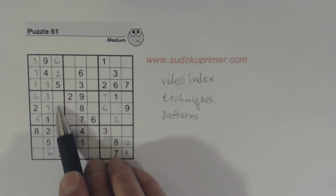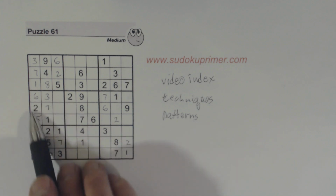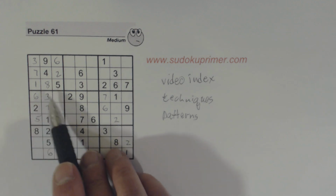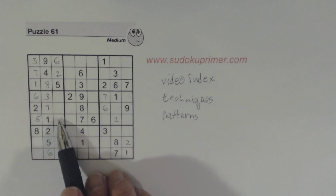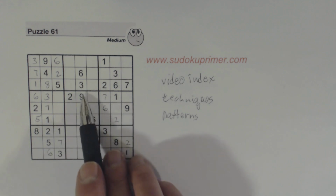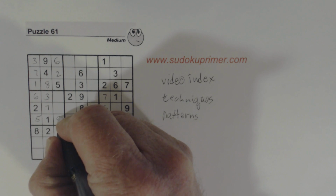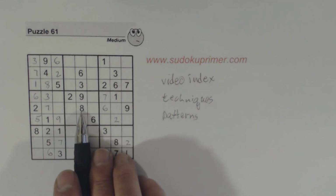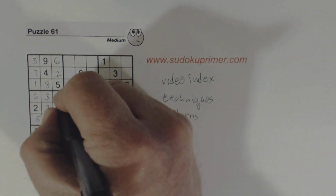Alright, now we're only missing 3 numbers here. What are those numbers? Let's look at this box. We have 1, 2, 3 already. We're missing a 4. We have 5, 6, 7. We're missing an 8 and a 9. Well, we have a 9 here and a 9 here in this section, so we know that is a 9. And now we're only missing a 4 and an 8. We've got an 8 there, so you can fill a 4 in there and an 8 there.